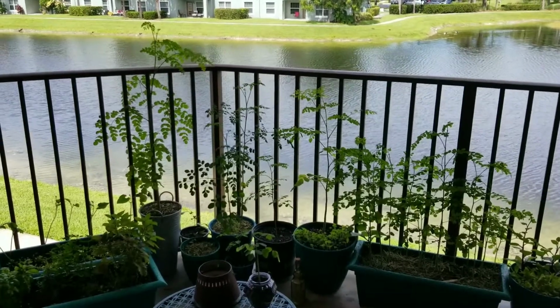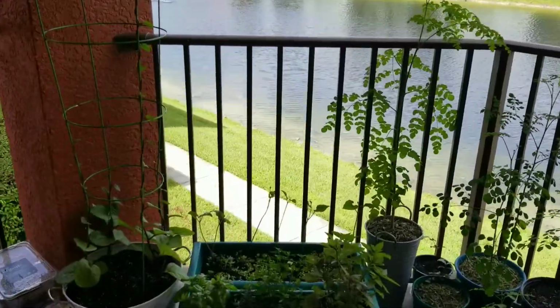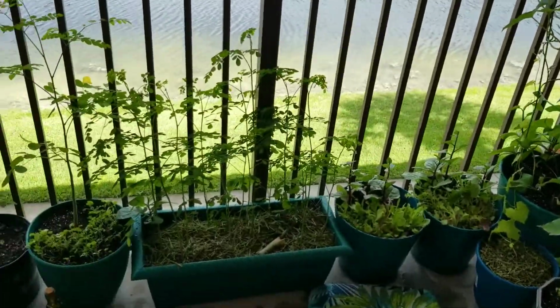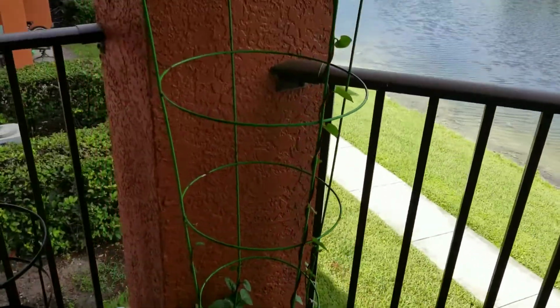All right, patio garden update week 8. So we have added a few things. As you can see, the growth has come along nicely. We've added a little bit and taken a little bit away.